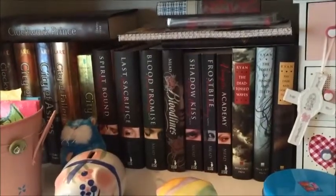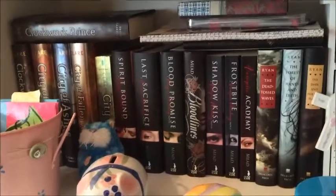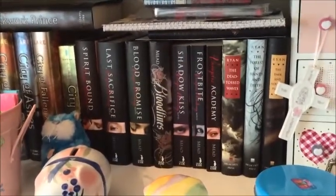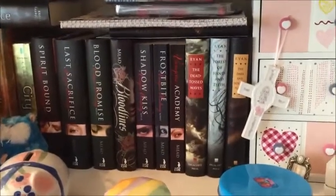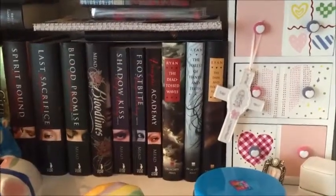This shelf holds more of my favorites, like the City of Bones series. Sorry I don't have all of them, I'm a little bit behind on that. The Vampire Academy series, and the Forest of Hands and Teeth, which honestly, if you haven't read those books, what are you doing? That would be life-changing.